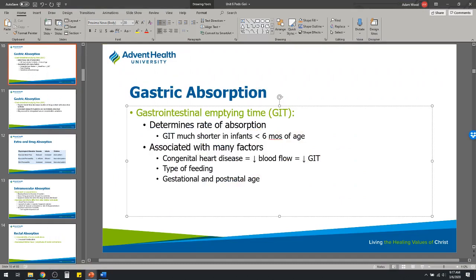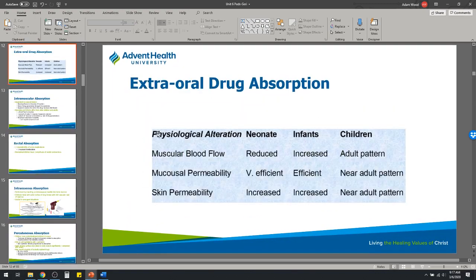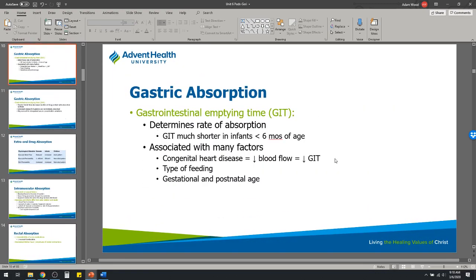Anyway, I did make an error here. It said slower GIT. I meant to put shorter GIT. So it's faster; things are going through faster. It's a shorter time, essentially. Time's hard to talk about sometimes. But that was slide number, where am I at? 10.